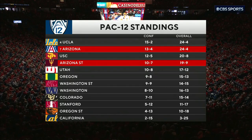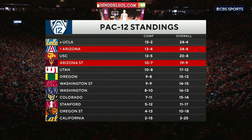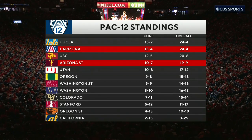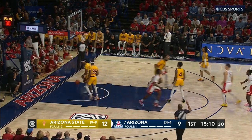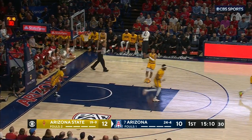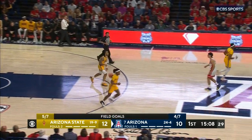Arizona trying to catch UCLA, trying to get the best seed in the NCAA tournament. Arizona State, if they finish fourth, they get a first-round bye in the tournament. And obviously, if they win here or win at USC and UCLA, they help that bubble resume. That will be huge for them.